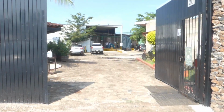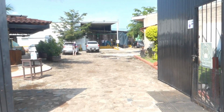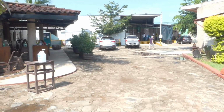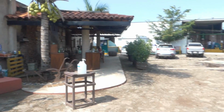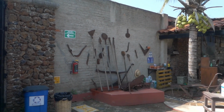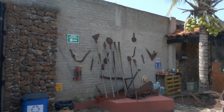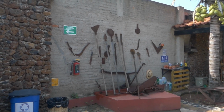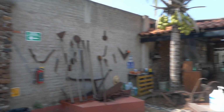Now here we are at the front gates of the Don Atanasio Distillery. And as you enter the distillery, hand sanitizer, since we are facing COVID right now. But on the left, you'll see a bunch of tools that are used for shaving and harvesting agave plants, which is really cool. Old time, and even they're using some of them even today.